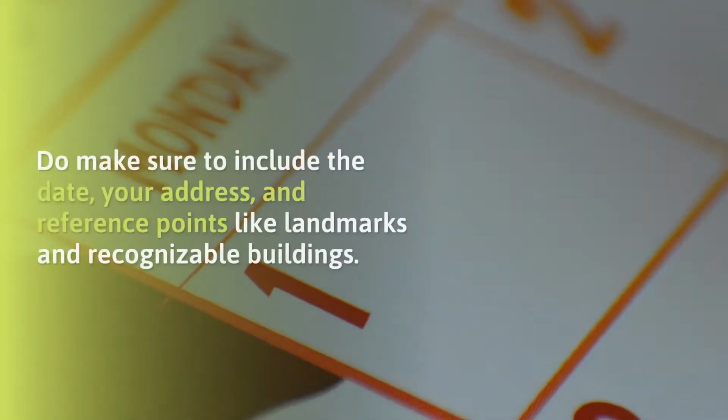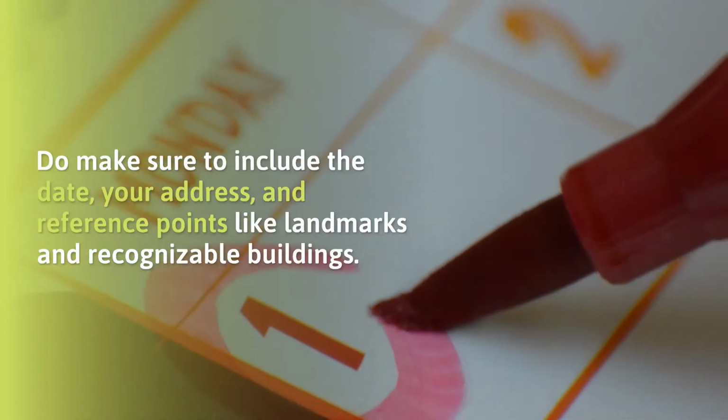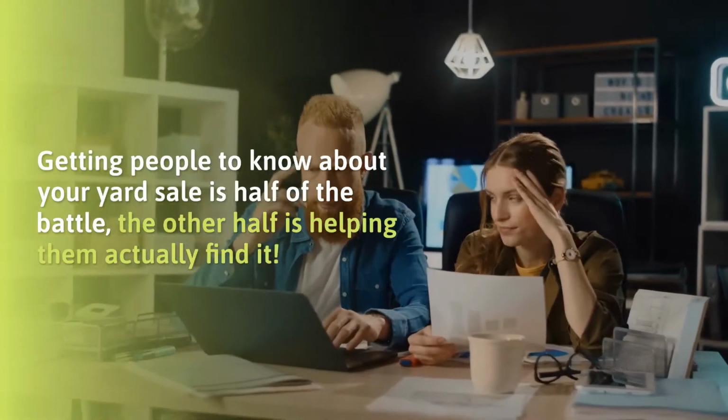Do make sure to include the date, your address, and reference points like landmarks and recognizable buildings. Getting people to know about your yard sale is half the battle. The other half is helping them actually find it.